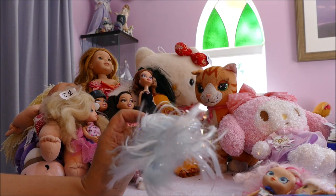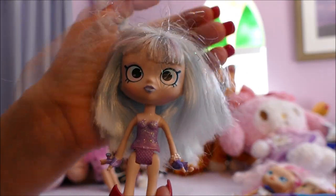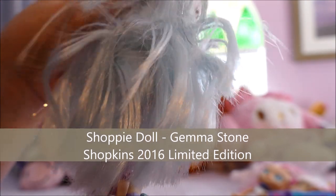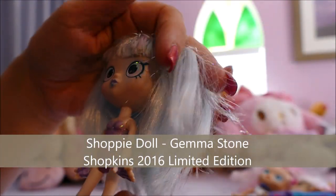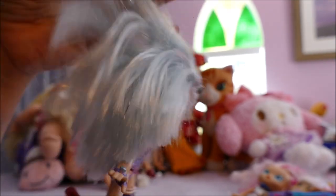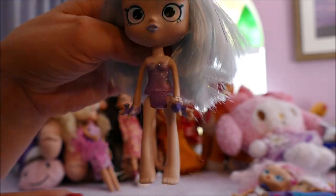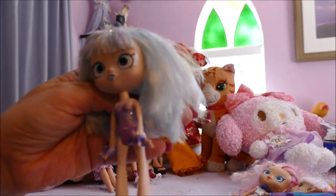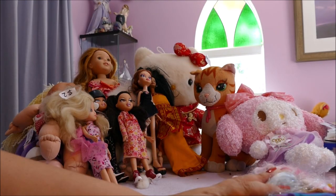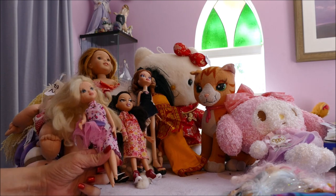And finally, Gemma Stone, who was like the coolest thing ever for a while. Here she is up close. Bad hair day, like the others. Not as bad as the others, though. That is just basically going to take a shampoo and a brush. Missing all her accessories. She is a Gemma Stone, so I'm not sure whether I'm going to custom or restore her. I'll decide with my daughter. So there are the three Shopkins dolls I got. Let's move on to Stubby.